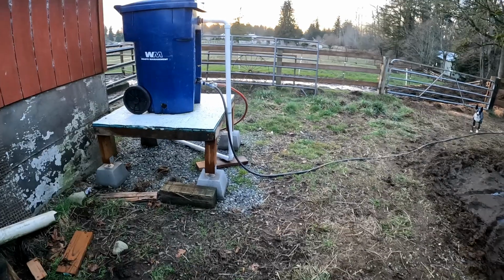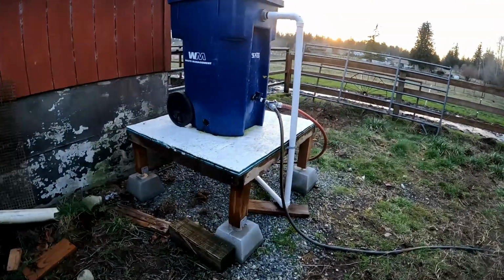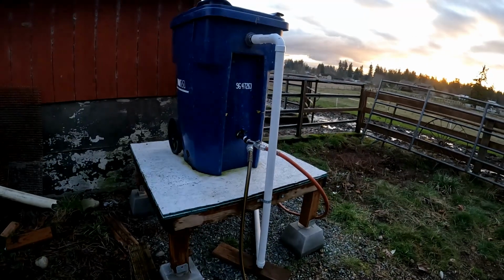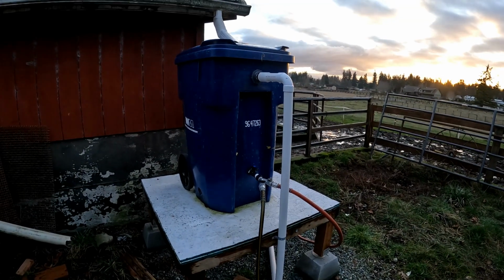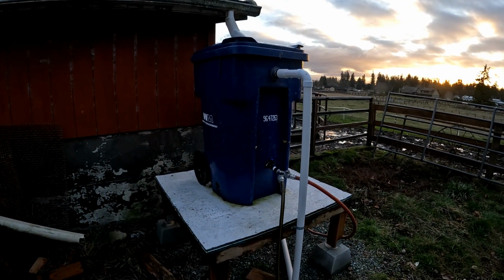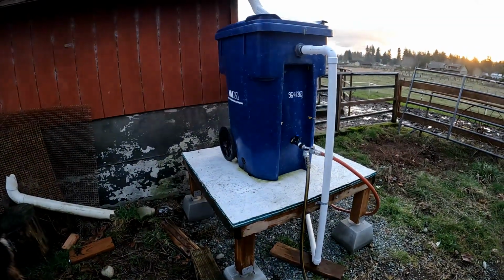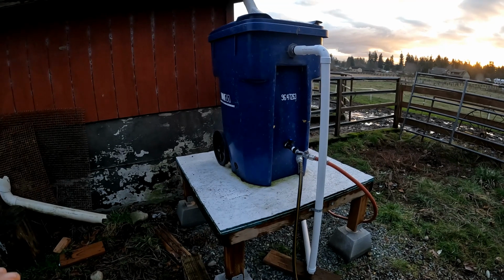Farm life out. Hey, fans, farm life. I'm going through some videos trying to get one of this water catchment actually together as an actual video, from building the platform to putting on the container to testing it.